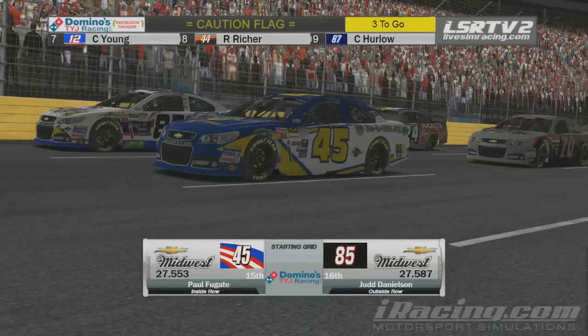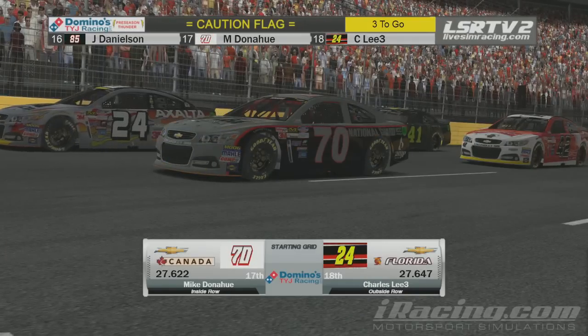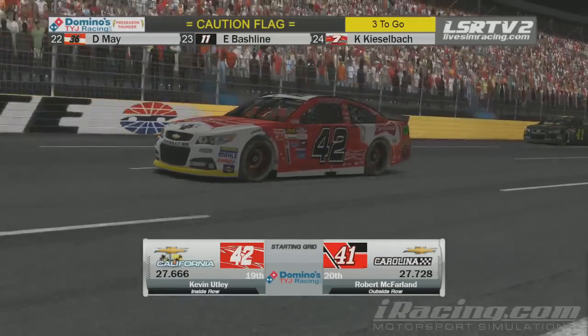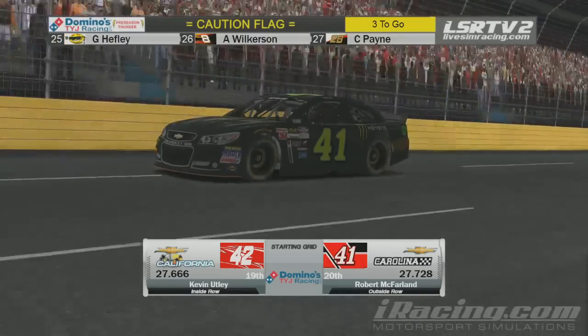Starting in 15th is the 45 of Paul Fugit. On the outside, the 85 of Judd Danielson. Mike Donahue is in the 70. Inside to his outside is Charles Lee in the 24. Starting 19th is Kevin Utley. On the outside and 20th is Robert McFarland.